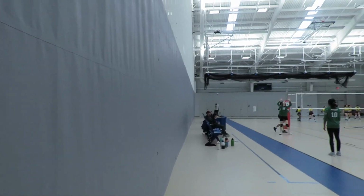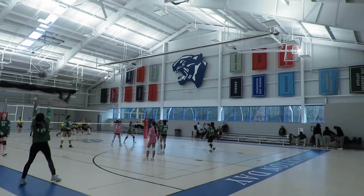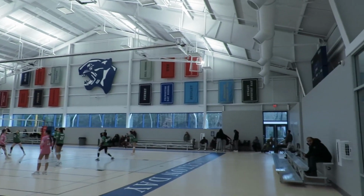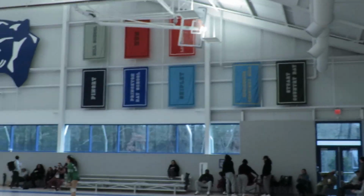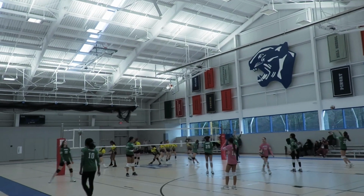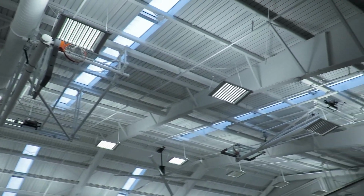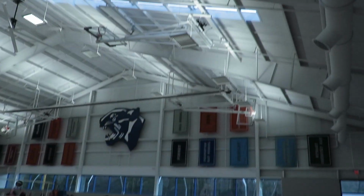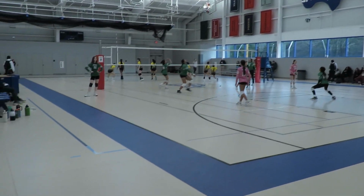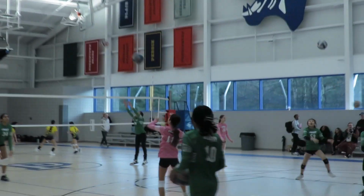Again, the white balance here might be slightly different because there are a lot more open access windows. So rather than it just being the gymnasium fluorescent lights or halogen lights or LED lights, whatever they are, there are these windows here. There are skylights in addition to the lights. So we'll see how the white balance is in this particular venue. It shouldn't be too bad though. But another thing is it's very bright, so that's nice.